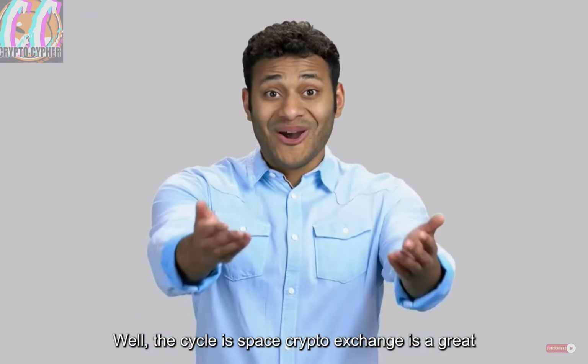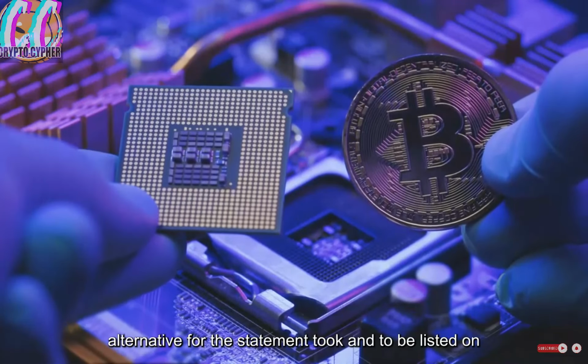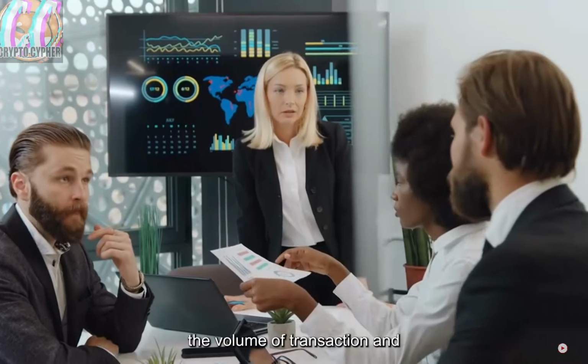Well, the crypto exchange is a great alternative for the SAFEMOON token to be listed on, given that it has a large user base and minimal trading costs, as well as a variety of cryptocurrencies listed on it. This action will raise SAFEMOON's visibility, which will raise the volume of transactions and thus alter the price of SAFEMOON.